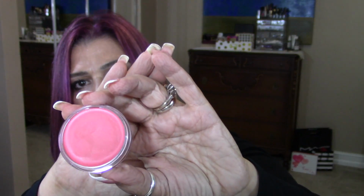And these are cream. It says that they're cream to powder. And that's the color. Could you see that? Okay. It seems pretty light. I did use this one a couple of times and I thought it looked pretty nice. It doesn't last all day, but this was $3.